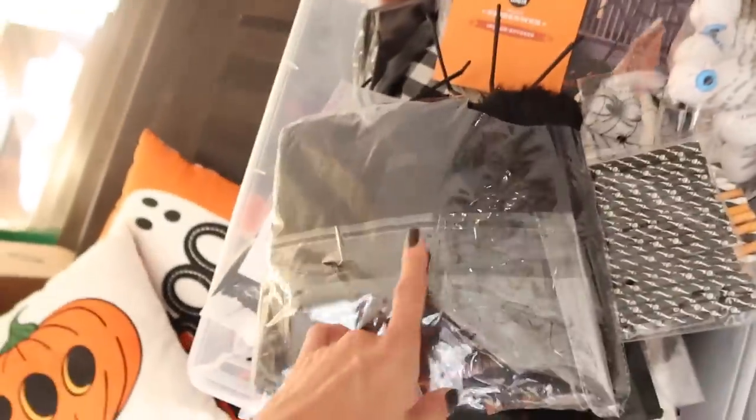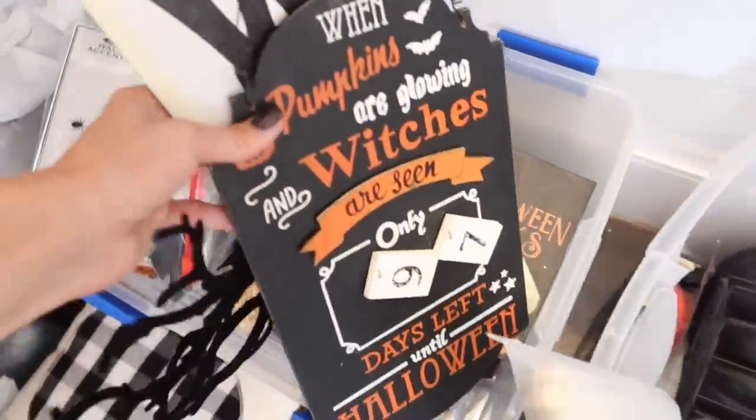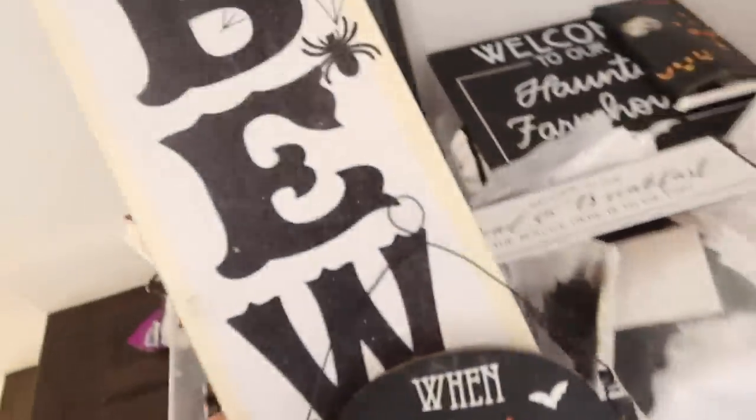I've got big spiders for the porch, which you guys will see probably next week. I'm hoping to do it next weekend. Here's the big spider web. Here's some more home decor and just all kinds of little things in here. I got these at the dollar spot at Target. I just love these. I think I showed you these in my fall haul as well. I got this at Walmart, and this little sign at the dollar store. We're definitely gonna be using those this year.